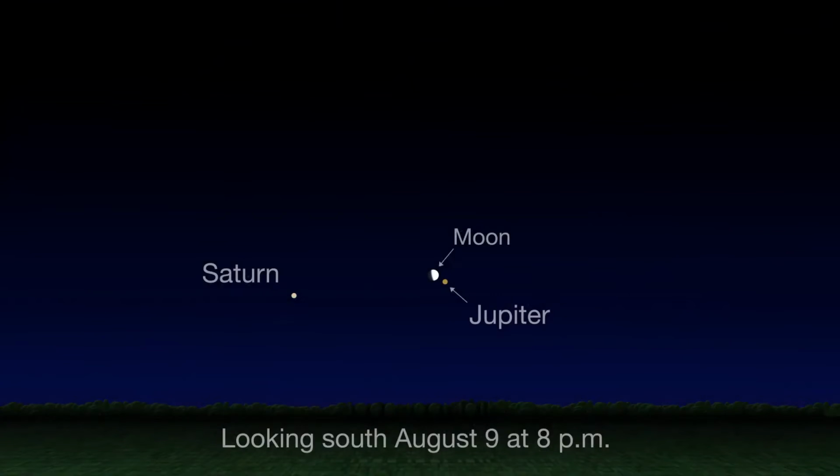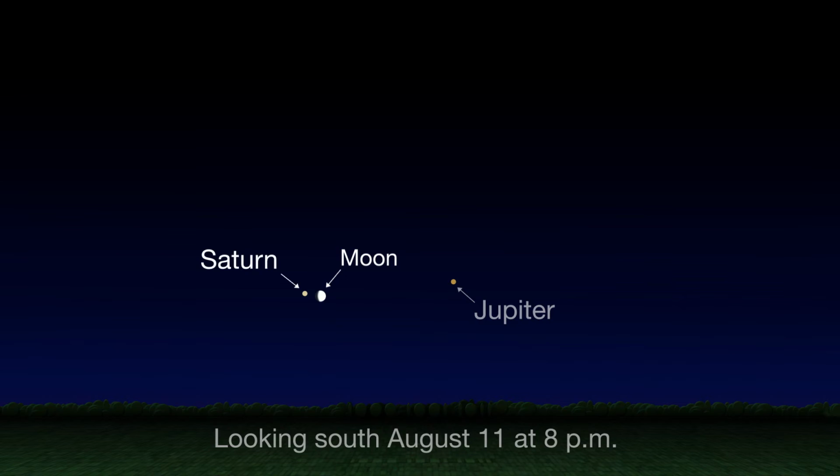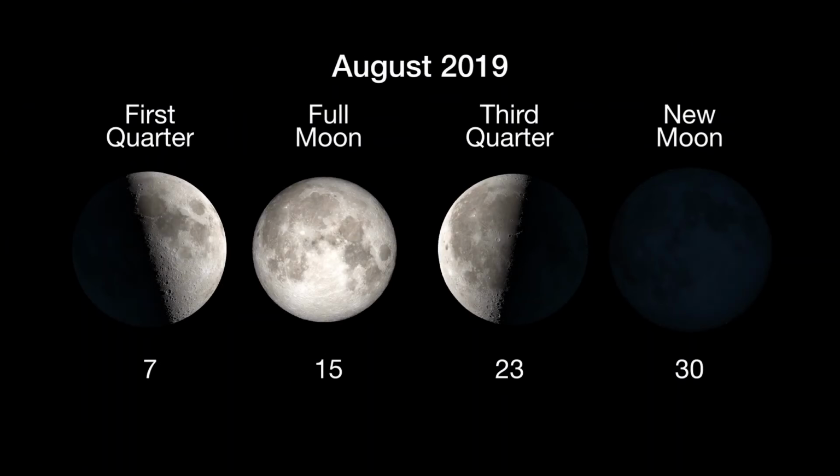In planet spotting this month, the moon pairs up with Jupiter in the evening sky on the 9th. It then visits with Saturn on the 11th. Here are the phases of the moon for August.